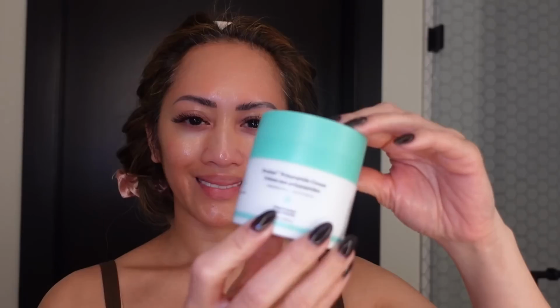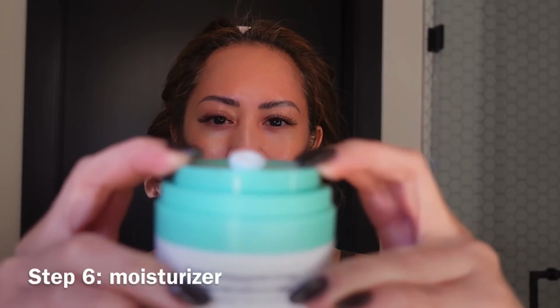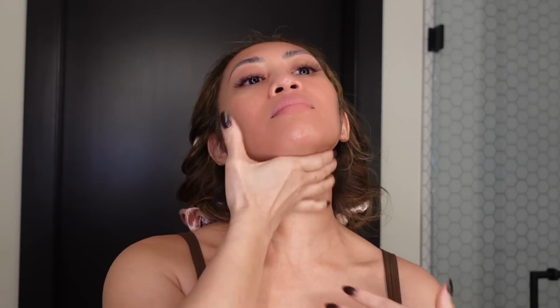Next step is moisturizer, and the moisturizer that you're going to use will depend on the type of skin that you have. Also, I wanted to film this to show how my cycle and hormonal changes affect my skin. My acne flares up and there's a little redness. I should have gotten closer to the camera so you can see. But yeah, your skin is not going to look clear 100% of the time, and it is completely normal.